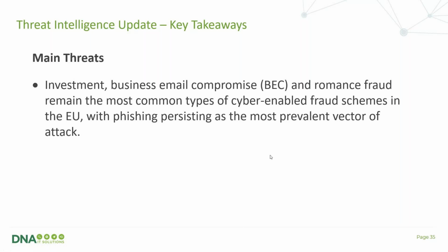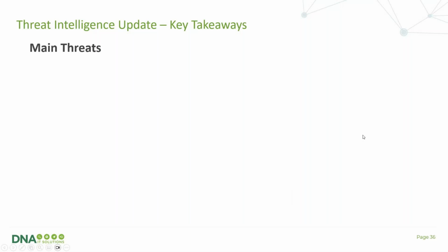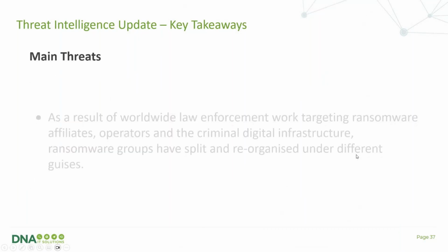So some of the main threats as we move on then are, like I said, business email compromise and romance fraud. Actually, it's one of the most common types of cyber-enabled fraud schemes we're seeing across the entire EU, and phishing hasn't gone anywhere. Nobody likes to talk about romance fraud much, and we mightn't feel it affects us all that often in the business world. But it's interesting from Interpol's perspective. It's an enormous and growing area of cybercrime. So, threat intelligence, when we look at the main threats again, digital skimming. Again, this is all about stealing data, misusing credit card data, trying to get your credentials.